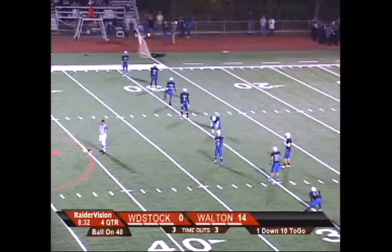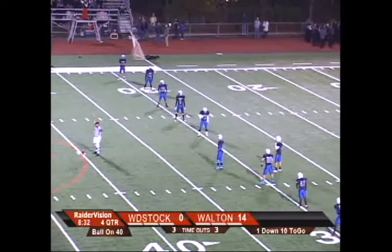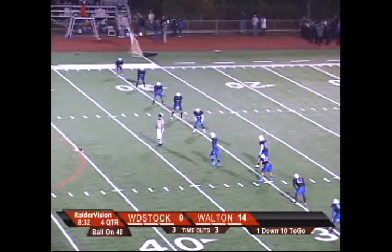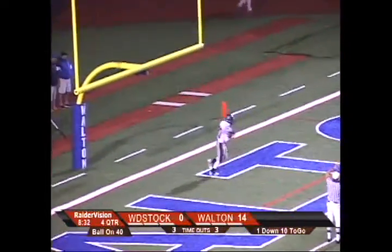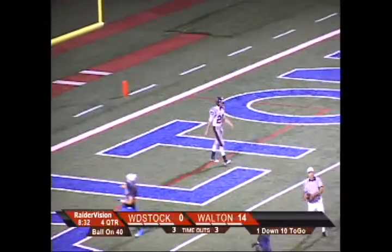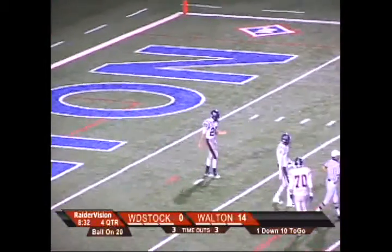So Zach Miller on to kick it off for the Raiders. And Tanner Scogan back deep to receive for Woodstock. Good deep kick. I don't believe there'll be any debate on this one. Nope, that one is non-returnable. So Woodstock will take over on their 20-yard line.